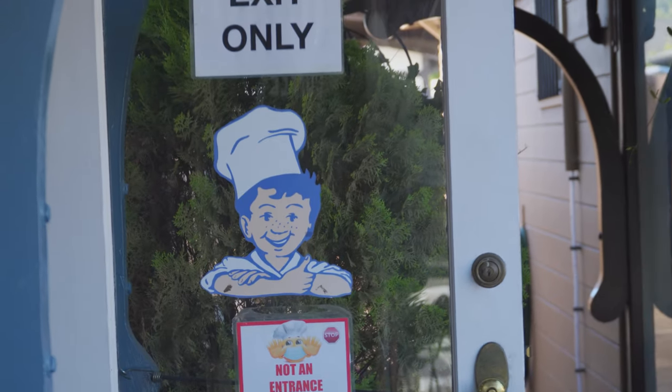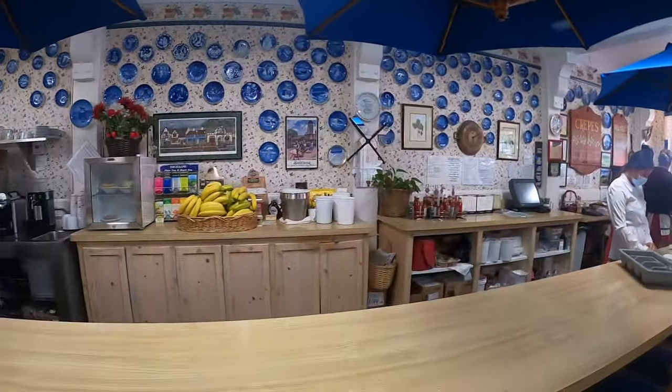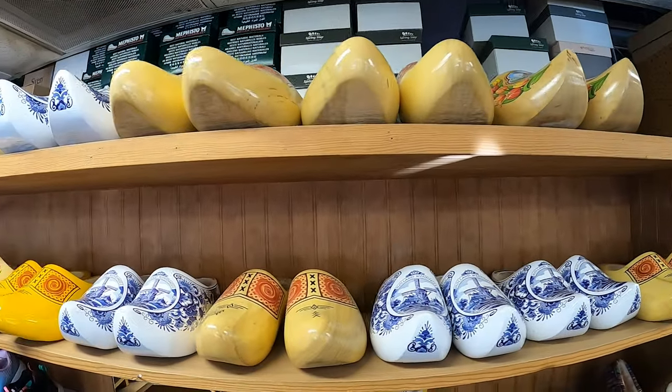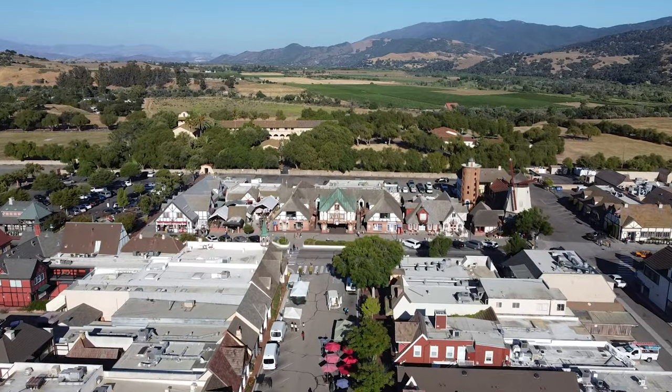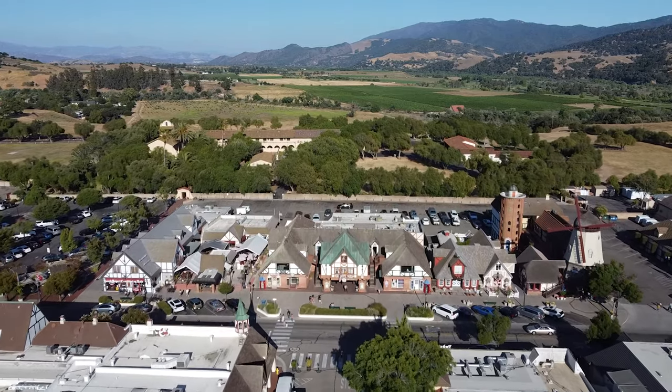But that's not really the point, is it? You don't go to Solvang to get an exact replica of Denmark. You go to Solvang for Solvang, which is a wonderful taste of Danish culture amidst the warm California sun. And that makes it a special place.